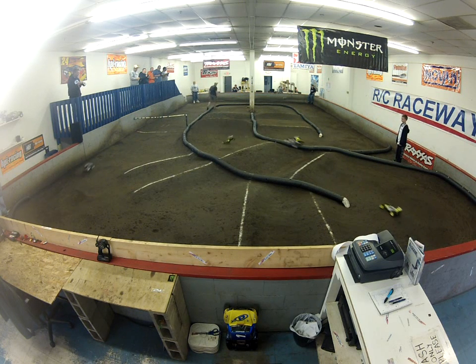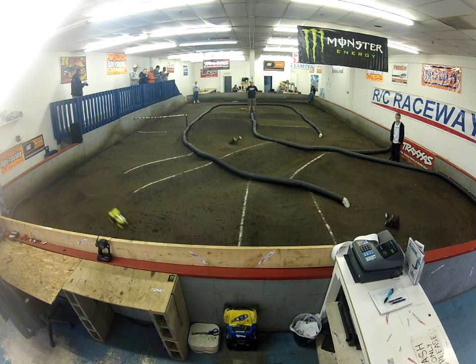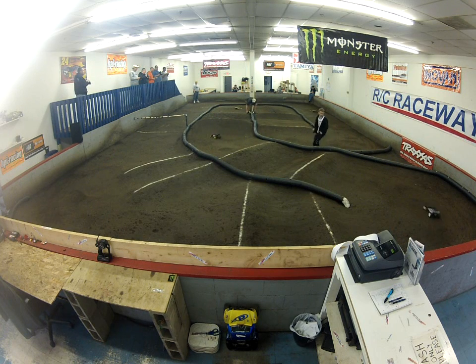And Rich in that neon yellow with the clear wing, starting to get a little distance between him and the rest of the pack. He's running at 40 at 806. Chris running in second, running at 39 at 806. The full 3 seconds off that lead. Drivers, 3 minutes down, 5 minutes still to go.